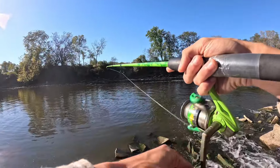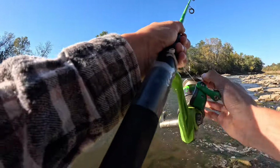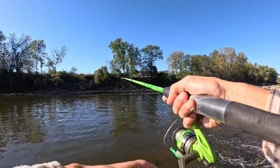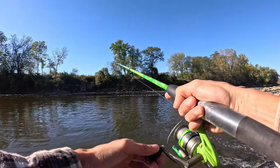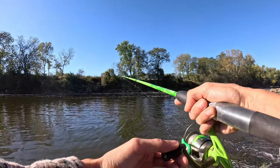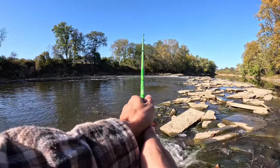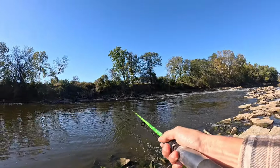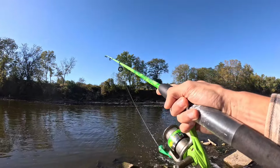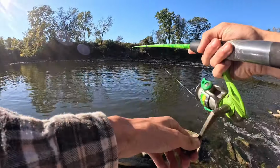Fish jumping. I don't know if it's what we're after, but there's definitely some fish jumping.